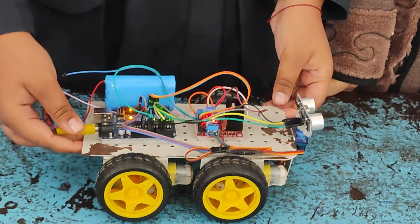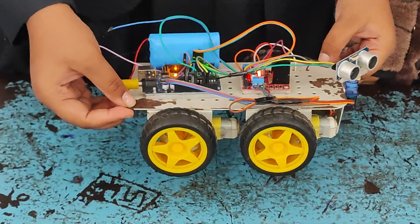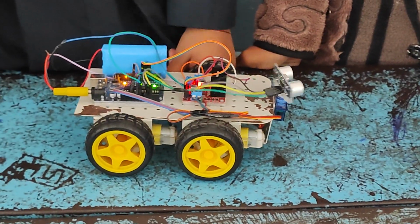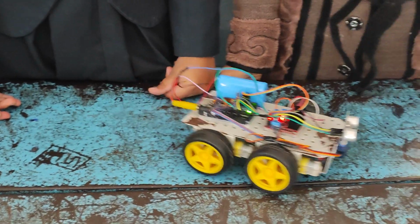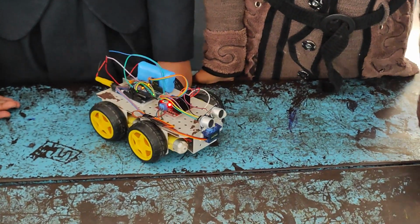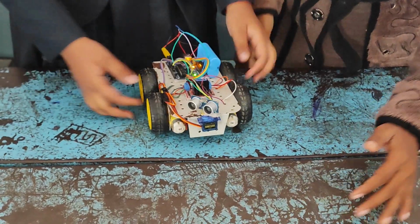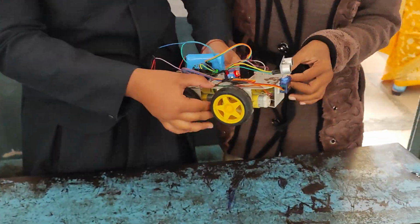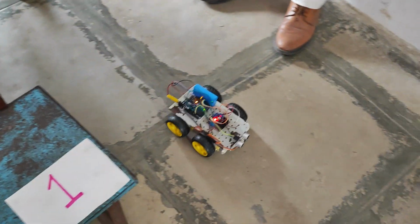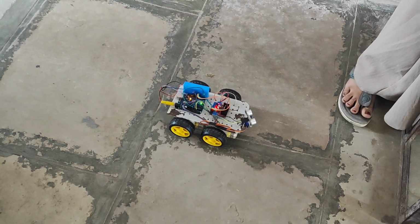This robot has many uses, like all mobiles have these sensors, like mobile systems, and we can use it in housework like an automatic vacuum cleaning machine. The obstacle robot detects whenever an obstacle comes in its path.